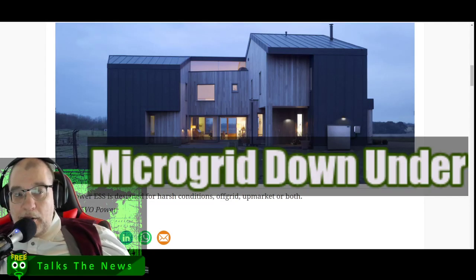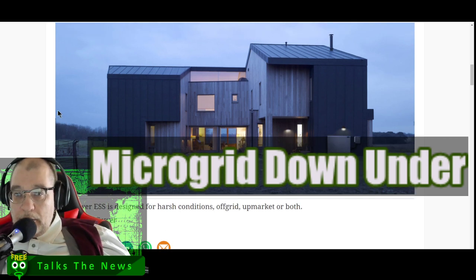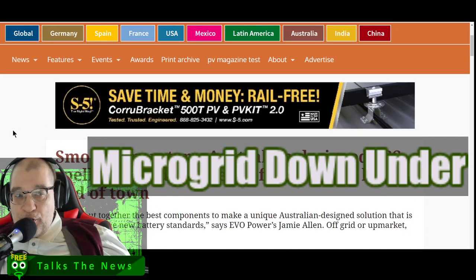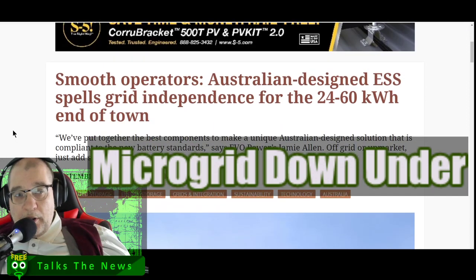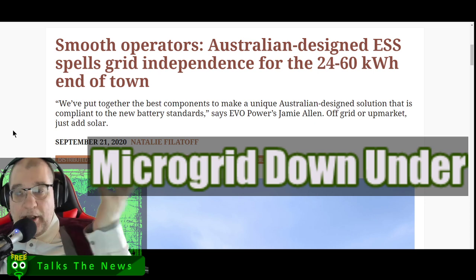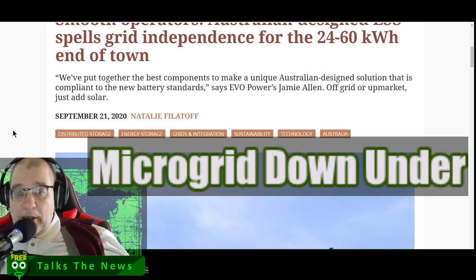Alrighty. We got ourselves a microgrid down under case for us to deal with. This is from PV Magazine: Smooth Operators. Australian designed ESS spells grid independence for the 24 to 60 kilowatt hour end of the market. Yeah, that's your daily living range, basically. My household, we're somewhere around there. At least I think I got that right. If not, Old Yeller's got to be put down.